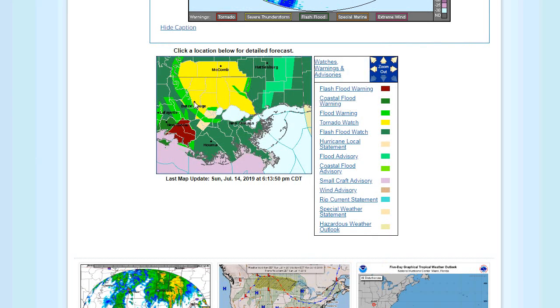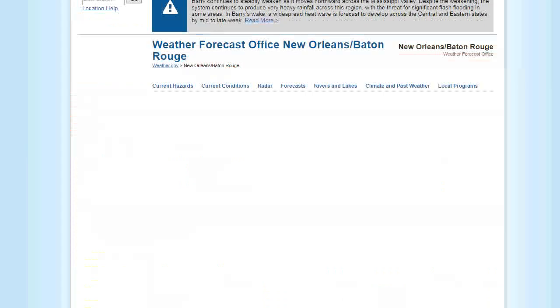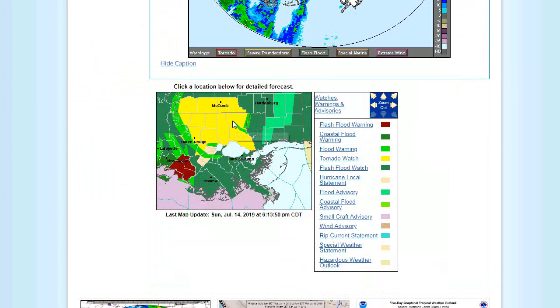Let's go look at Baton Rouge. 75, overcast and breezy. Let's see what they've gotten. Not that much either. I don't see that much here either. Interesting. So not really seeing any heavy rainfall amounts here, which is good. Hopefully it staves off the flooding, hopefully.